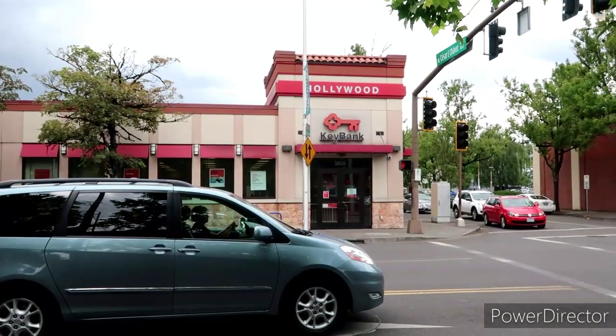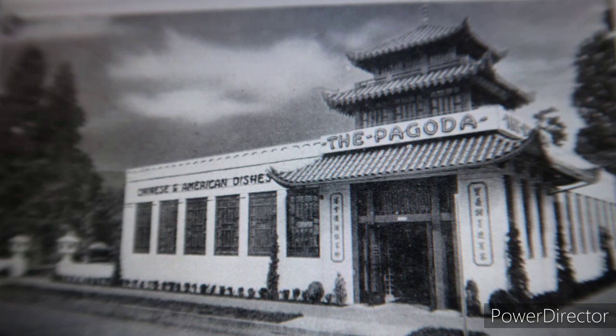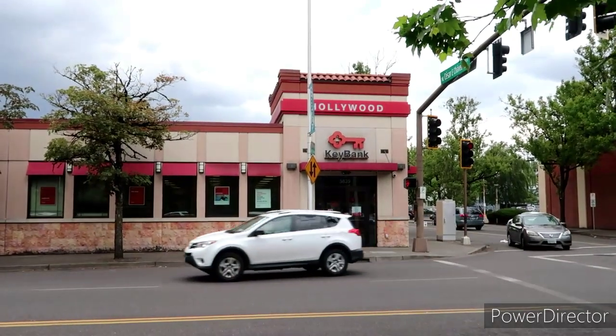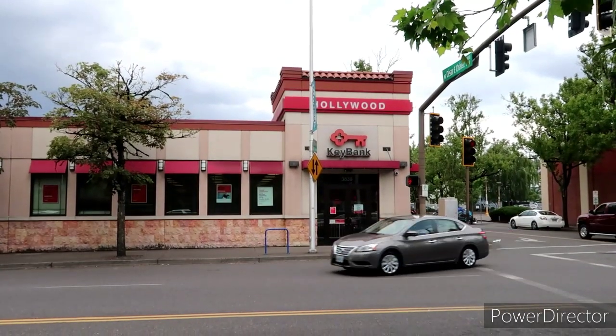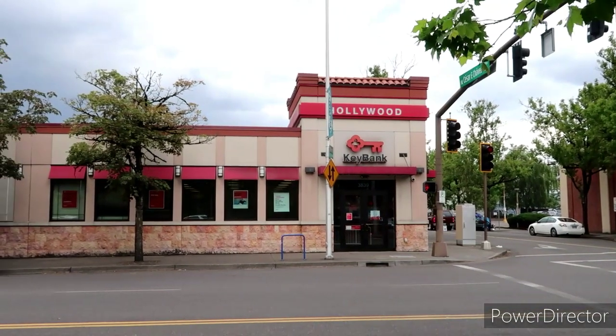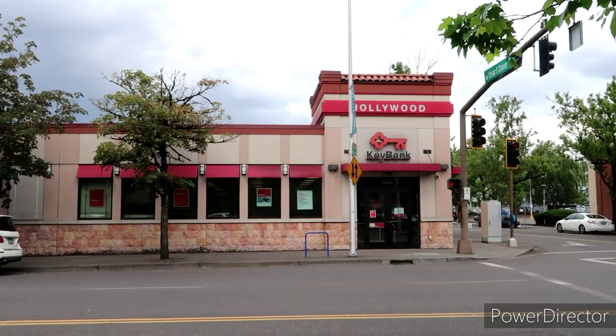So they opened in 1940, but in 1946 it was purchased by a gentleman by the name of Lewis Lee, and then he sold it in 2008 to a gentleman by the name of Sonny, and then in 2013 it actually was kind of reconstructed. I wouldn't say completely demolished, but the general facade of the building changed.